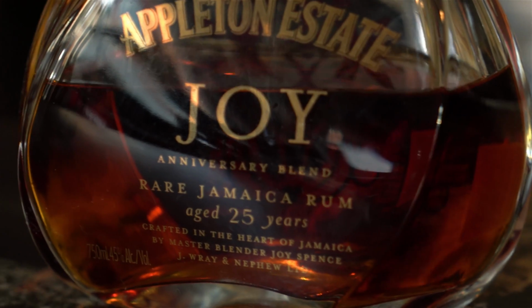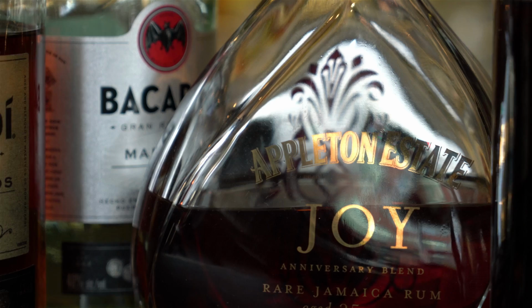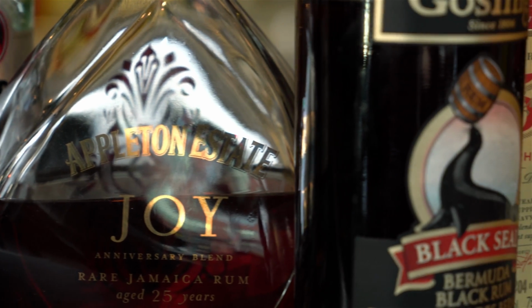Rum. In the French Caribbean, known as rhum. In Spain, known as ron. It's my brother's name, but my mom named him after rum, and maybe that's where it all came from.